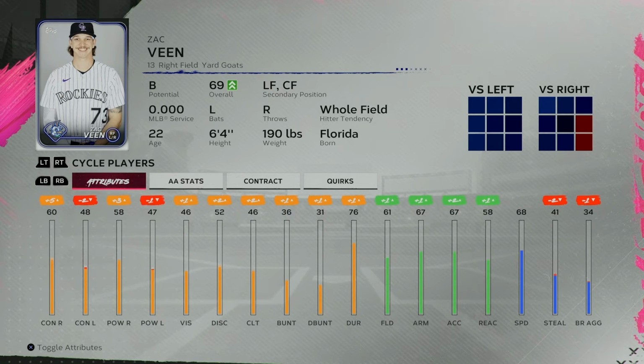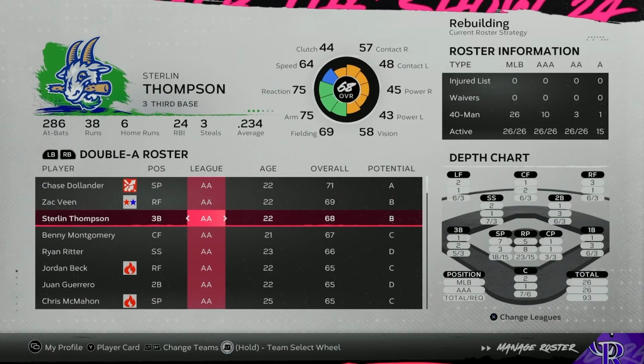And attribute-wise, looking really good against righties this year. It looks like +5 contact, +3 power. Still losing some ratings against lefties. +1 across the board in his fielding, +2 to discipline and clutch. You like to see it.